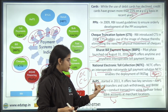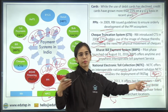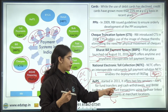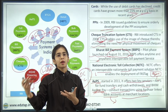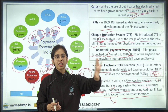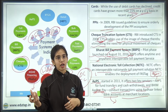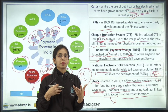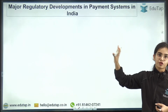So Aadhaar Pay. Now the AAPS, there are two key services. AEPS, that is through the business correspondent, you can have the cash withdrawal or you can have the fund transfers. Through the Bhim Aadhaar Pay, you can go to the merchant location and there you can buy anything, and through the bank account, even without having UPI, even without having cards, even without having your cash, just you have your biometric, just you have your Aadhaar number. So you can give your Aadhaar number, you can give your biometric, and the merchant payment will happen. Okay, so these are the payment systems in India. If there is any confusion, you can ask me.